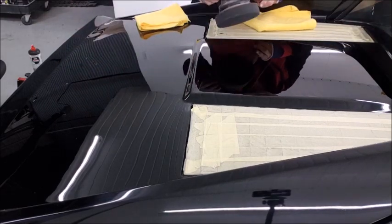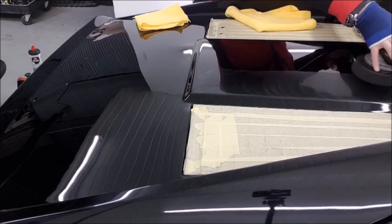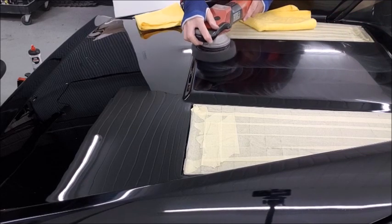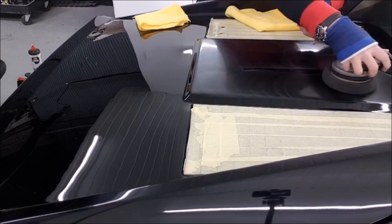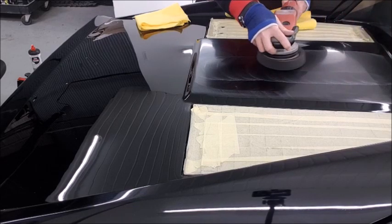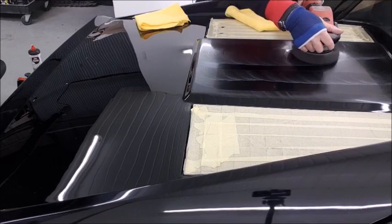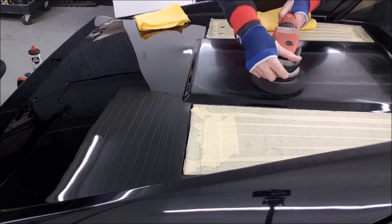All we're doing is exactly the same as what we've done previously. But now I'm going to keep polishing this until all the water and the paste is completely gone, and it should just leave a very, very light film with the dust off at the end. This could take a minute or so.